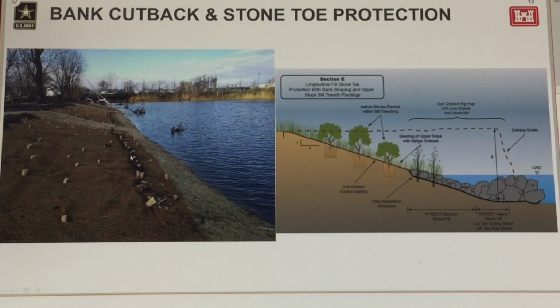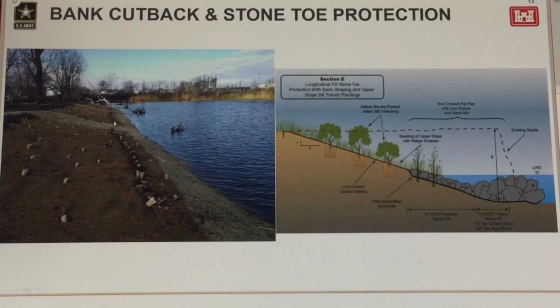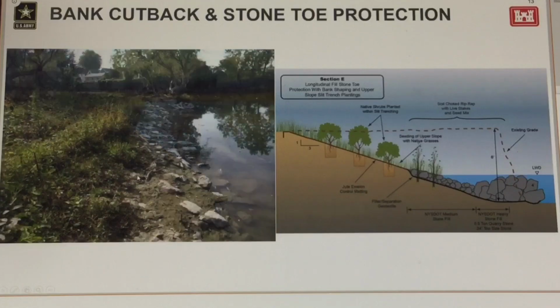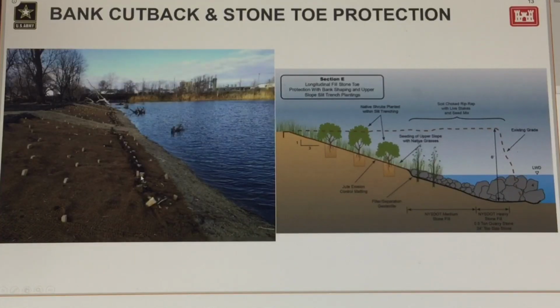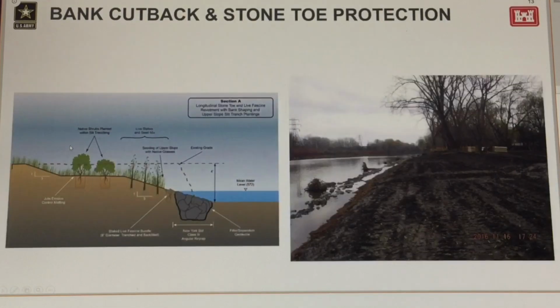But one thing I want to point out is this dark row right here, sort of on the right side. Those are bundles of tree branches called live fascines. And I'll get back to that, so keep that in your mind. But this is how things look. This is further upstream. You can see the toe during a low water period with the stone, but it remains choked with silt. And then the upper areas above the water line are well established. And that was at year 1. So we've had more establishment since that.